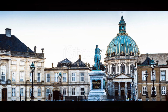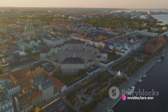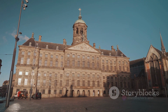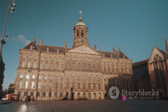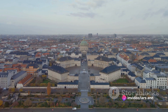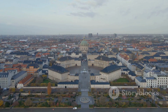As we move into the 18th century, we find ourselves in the age of absolutism, marked by the construction of Aalborg Palace. Emerging from the grandeur of the Renaissance, the age of absolutism witnessed an unprecedented consolidation of power. This era's architectural gem, Aalborg Palace, is no exception. Sitting majestically in the heart of Copenhagen, this palace is more than just a striking example of Rococo architecture. It's a testament to the might and authority of the Danish monarchy.